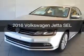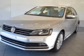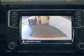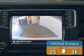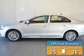This is a new 2016 Volkswagen Jetta. It's powered by a front-wheel drive engine and an automatic transmission. Great fuel efficiency saves you money by requiring fewer trips to the gas station.